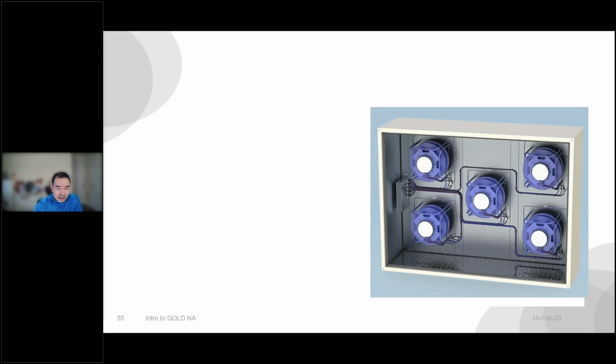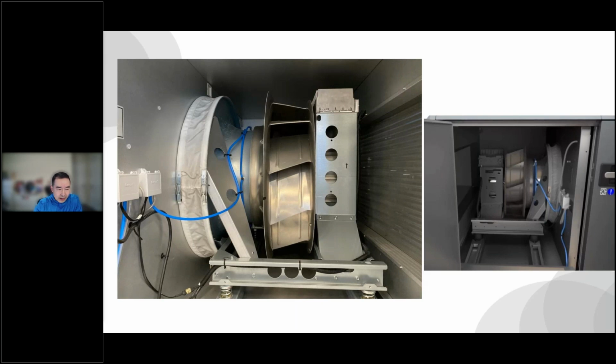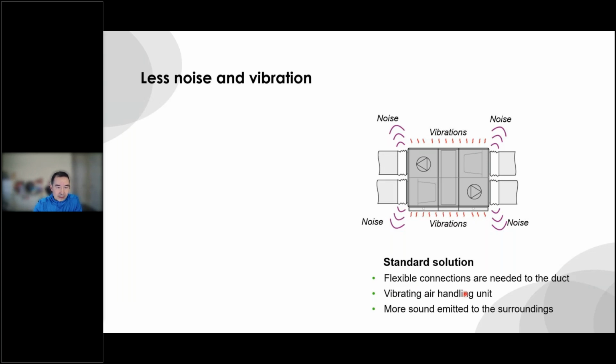But the problem is they basically have nothing to isolate the mechanical vibration from the fan to the air handler. What you can do is basically do something internally. Put a neoprene pad or spring below the fan, and then use a flex joint between the bell mouths to break down the mechanical vibration from the fan to the rest of the air handler casing. So what's the benefit of doing so? If you're not having the internal isolation, then you have no choice but to put in an external isolation. The minimum requirement is you need to have a flexible connection on the ductwork, but that's going to cause a significant amount of energy leaking from those acoustic weak points.